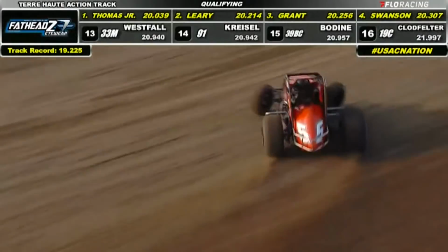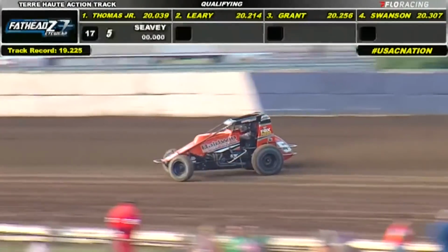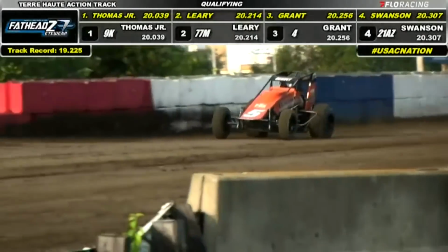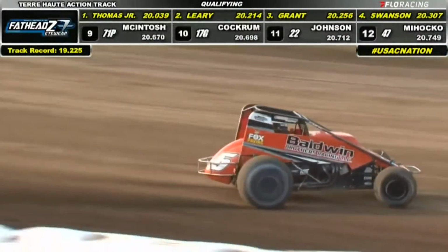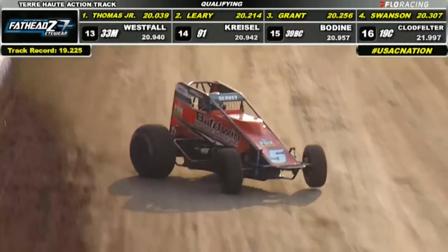He improves on his second lap here at Terre Haute. This driver is the most recent winner here in NOS Energy Drink Indiana Sprint Week by Amsoil, twice. He has scored the last 2 rounds of racing here in Indiana Sprint Week. He drives the number 5 for Baldwin Fox Racing, Fox Paving, Claxton Engines on the side of the DRC with the Claxton Chevy spinning those rear Hoosier tires. From Sutter, California, here's Logan Seavey.